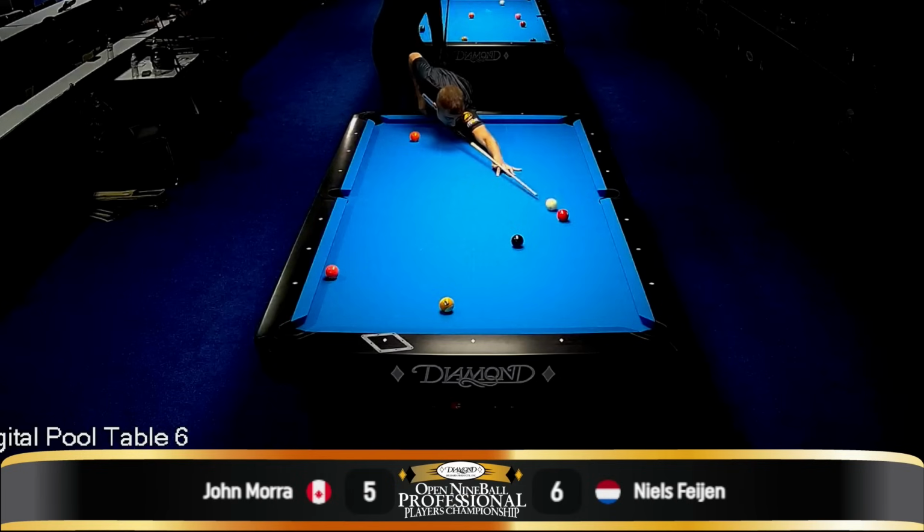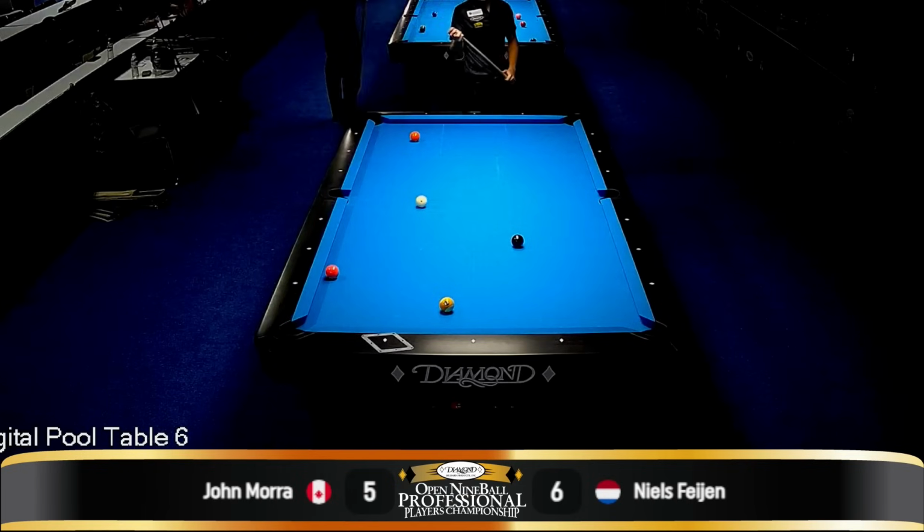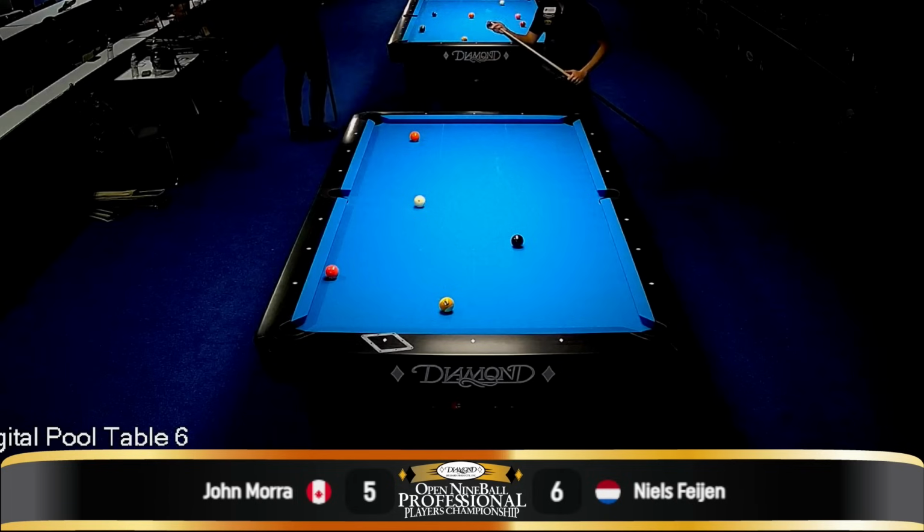John playing the 3 to the corner. Over for the 4. This will be the toughest shot of the rack, I would assume, just going from the 4 to the 5, and it's not even that tough.